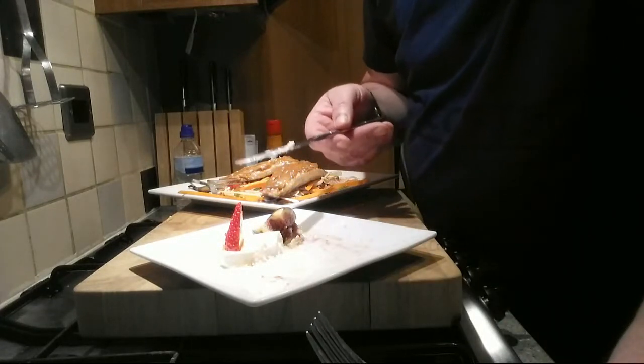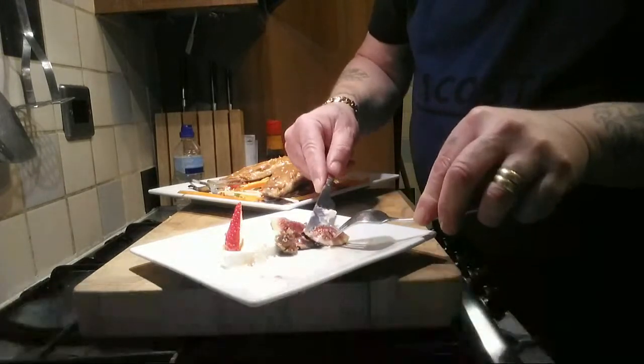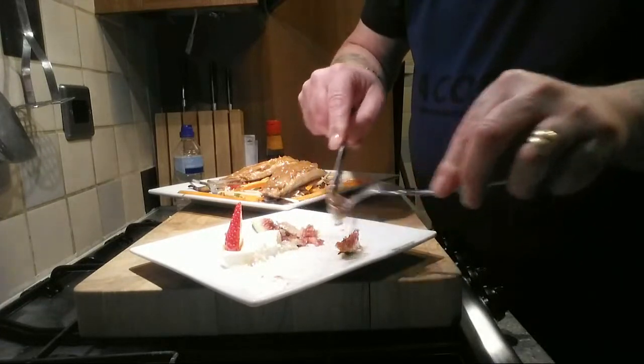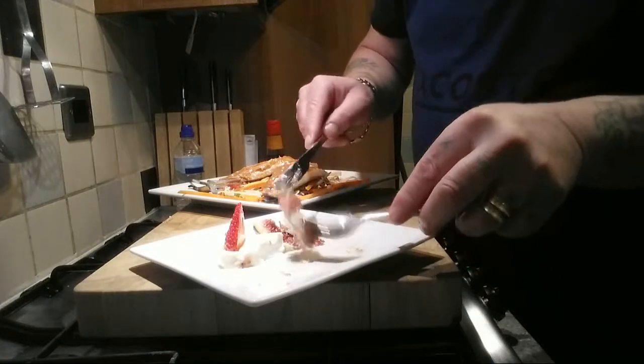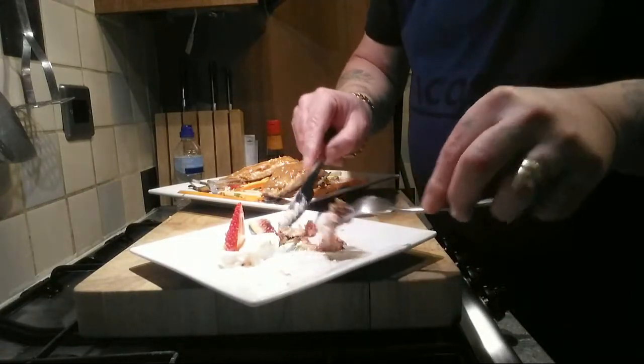My wife could match with it. She really does. Absolutely awesome, it really is. I can't stop. Once you start eating this, you can't stop, trust me.